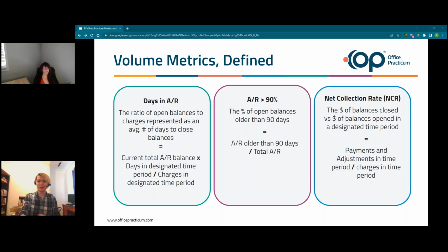Then finally, we have our net collection rate, which is the dollar amount of balances closed versus the dollar amount of balances opened in a specific time period. Net collection rate is sort of like a how much of my AR did I close. Month to month, we'd love for that number to be 100%, but we understand that you don't get paid on your claims immediately, if only. So we try to factor that delay in and examine net collection rate in relationship to our balances over time.